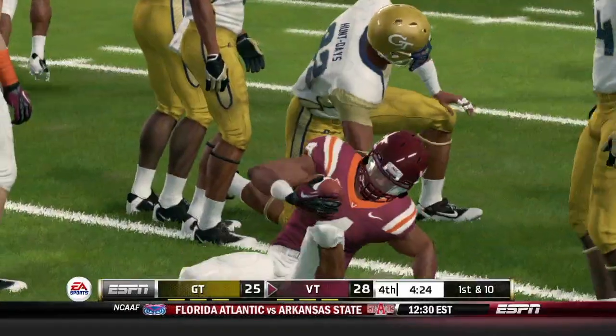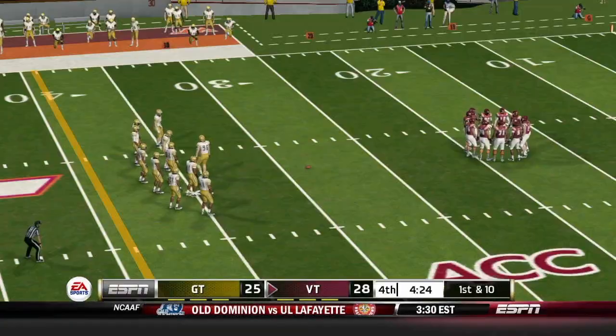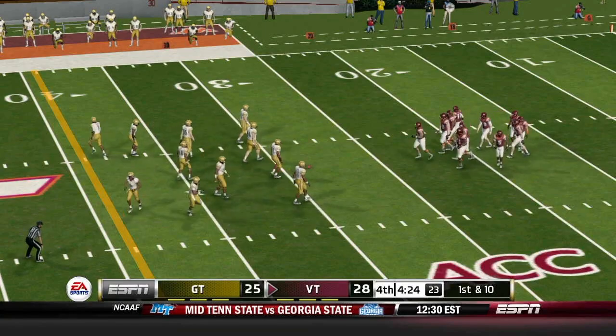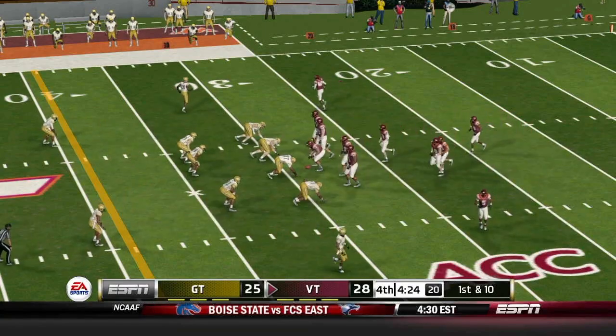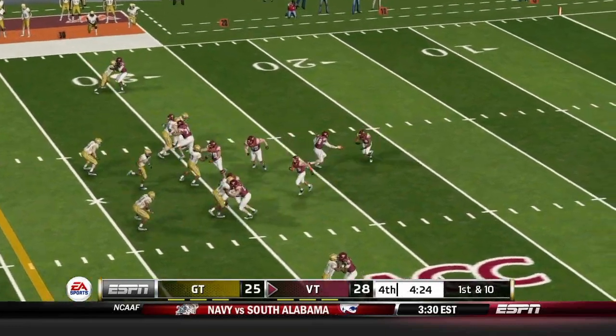So it's time to see this offense go to work again. This defense couldn't stop them from moving the ball and inevitably finding the end zone. Virginia Tech holds a field goal lead.